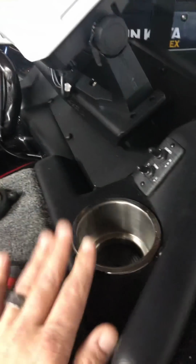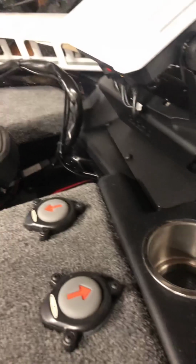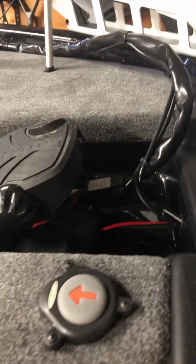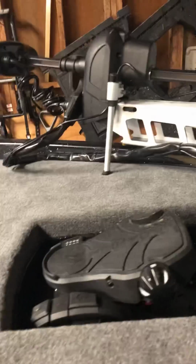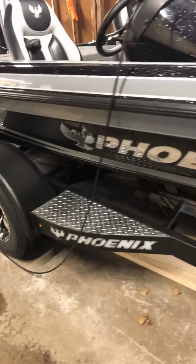Got my power pole buttons. Another cool feature that wasn't on my 721 is a cup holder up here. Really handy because usually I just stick a water bottle or a Diet Coke in there and roll with it. So let me hop in the boat. I'll give you guys another look at the outside. I'll hop in the boat and give you guys a look inside each compartment.